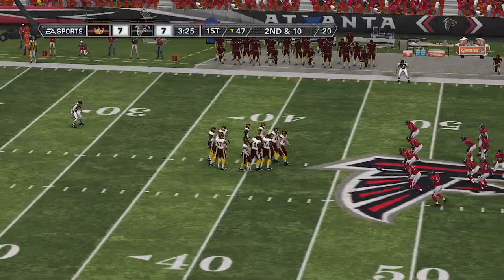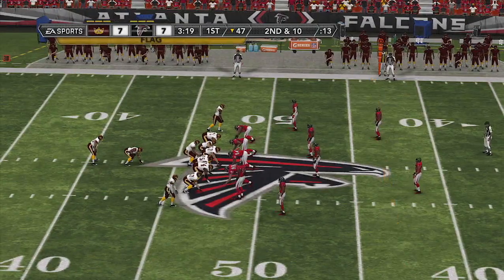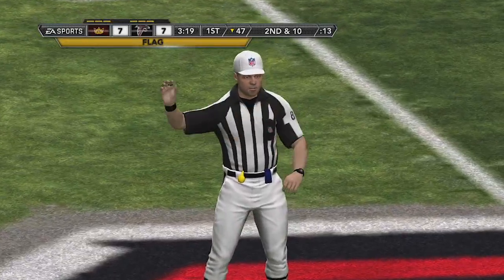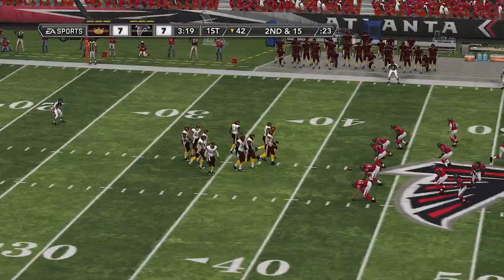So they'll face a second and 10. Ball on their own 47. Looks like someone on the offense tried to get an early start. False start. Offense. Williams is guilty of moving early. So the penalty brings up a second and 15.